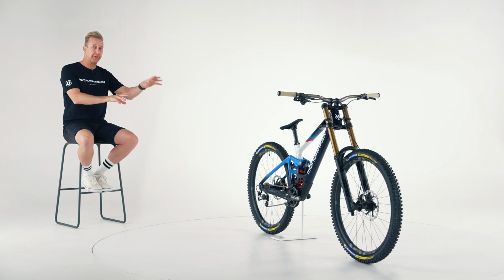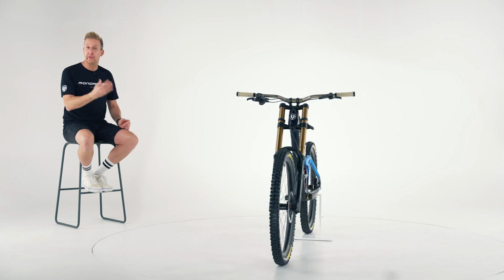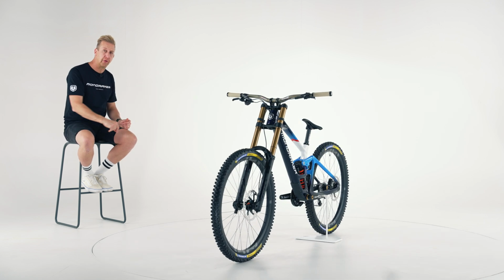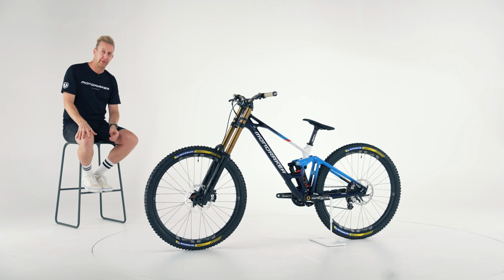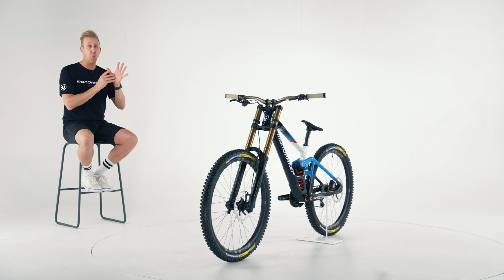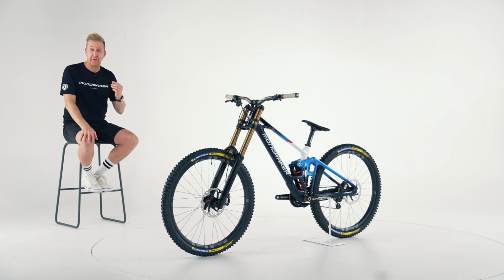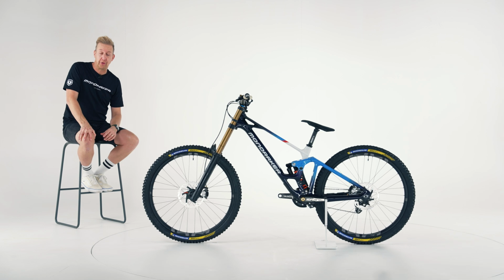Now, wheel travel on downhill bikes tends to be 200mm front and rear. You will see some bikes with a shade less on the rear, or perhaps a shade more, but 200mm is what downhill bikes have on there. And again, these bikes are designed to just hit the worst terrain imaginable at the fastest speeds. I mean, it's unbelievable what can be tackled on these bikes.